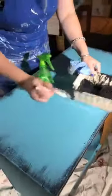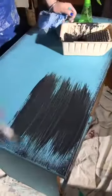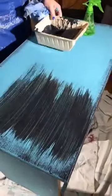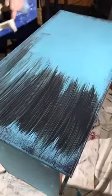So what I'm doing now is I'm putting on the glaze. Putting on the glaze. All right. So I'm going to go ahead and swipe it all over. I'm not going to be slow with this. I'm going to try to move as fast as I can.